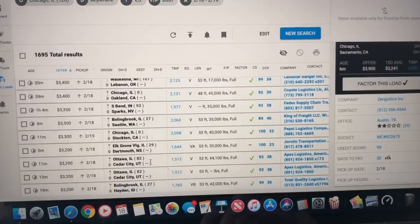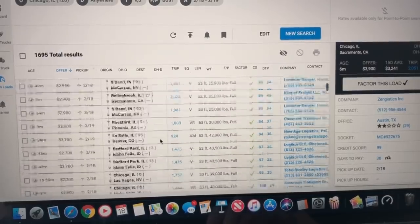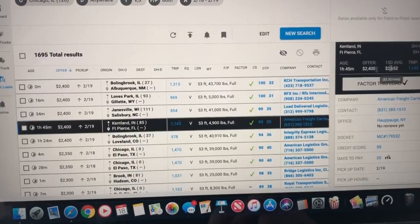Let's see. I wasn't even paying no attention. Let's see if there's anything going down to Florida. Here we go. Fort Pierce, Miami town. $2,600 to go 1,143 miles. So what is that? $2.32 a mile? Nah, they need to get that up there.